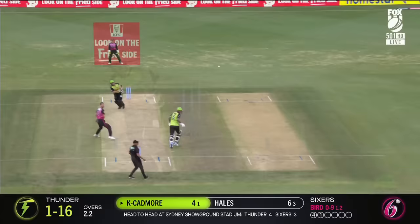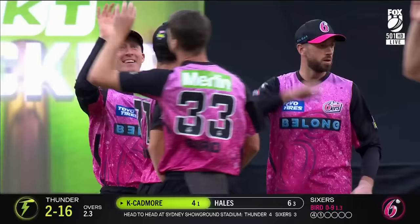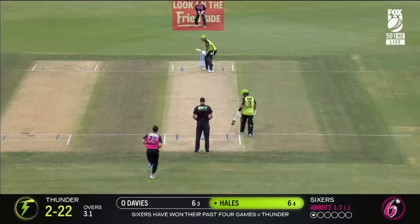He hasn't timed it. He's gone as well. Abbott takes the catch. Big start for the Sixers. The import goes for just 4, 2 for 16. Ollie starts nicely, such a clean striker of the ball. So boundaries are coming, but wickets with them.